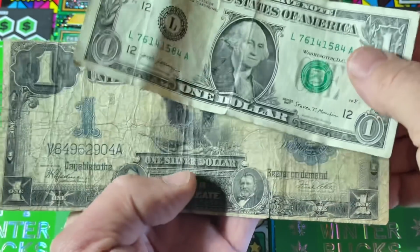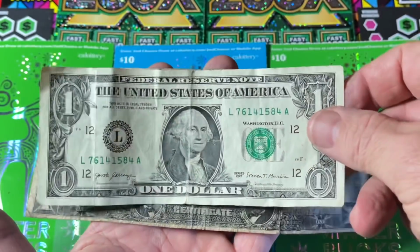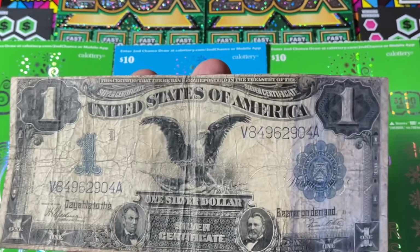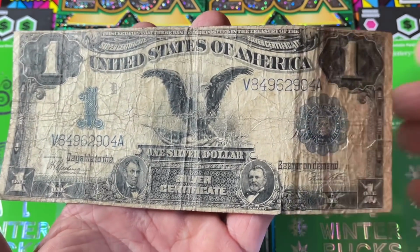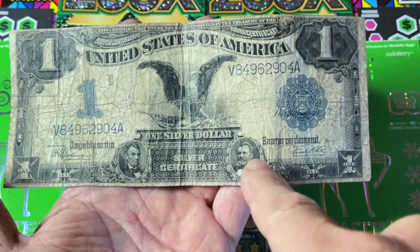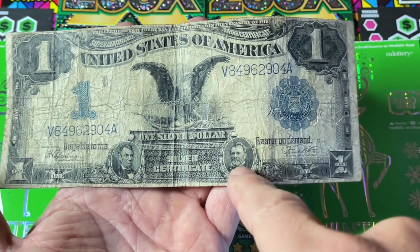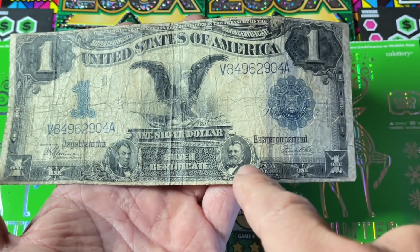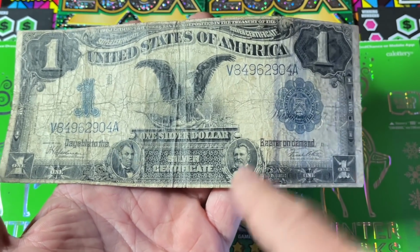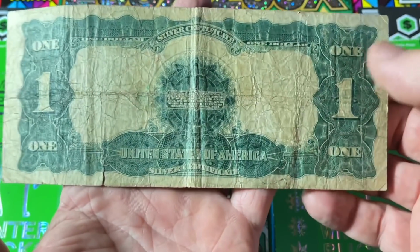So the old ones are known as horse blankets because they're so large. 1922 or something is when they changed over, I think, to the modern size that we have now. So here you go. There's the Black Eagle. Here is Lincoln and Grant. And Grant, everyone knows him as Ulysses S. Grant. Funny thing is, his name is not Ulysses and there's no S. His real name is Hiram Grant. But for some reason, he adopted the Ulysses S to sound more cool, I guess.